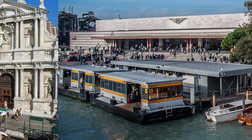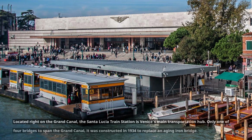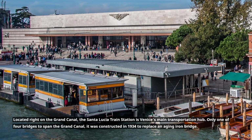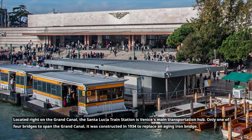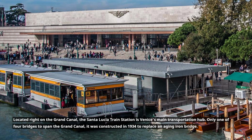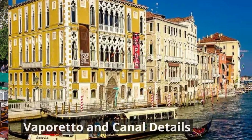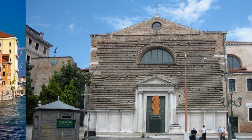Santa Lucia train station. Located right on the Grand Canal, the Santa Lucia train station is Venice's main transportation hub. Only one of 4 bridges to span the Grand Canal, it was constructed in 1934 to replace an aging iron bridge.